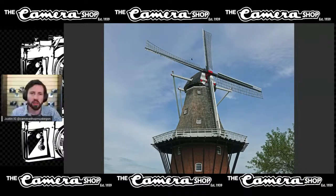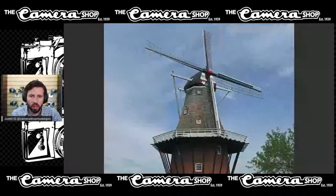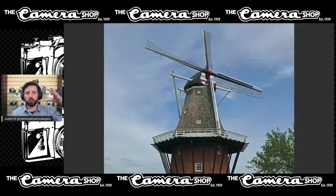I can tell it's diffused light because we got nice quality light here, but I've got hard shadows from the windmill, and they're not completely soft and not completely hard. So the sun's trying to push through some of the clouds there. But a nice shot of the windmill evenly keeled right here in the middle of the frame. So really nice shot there as well, Carol.